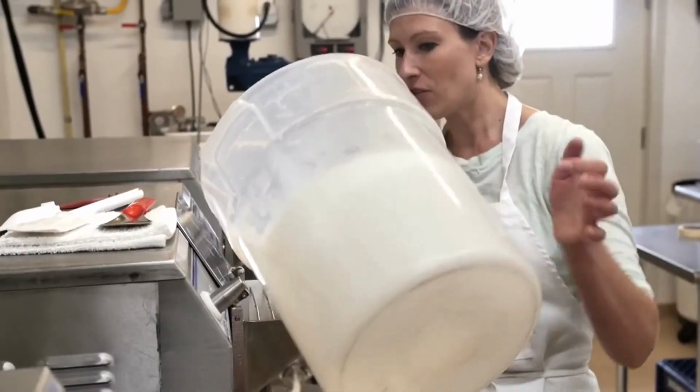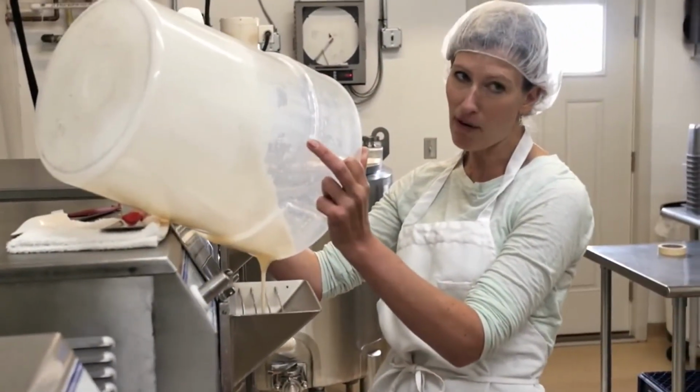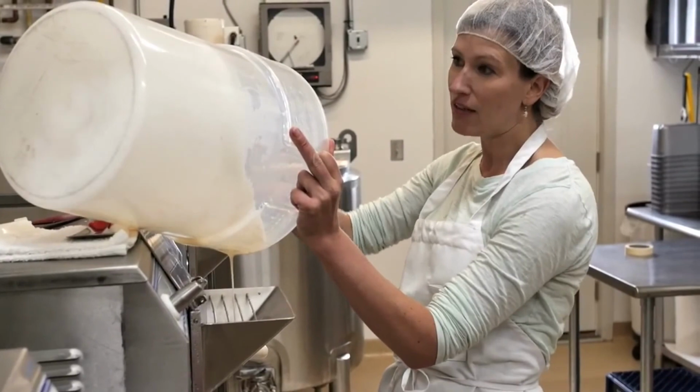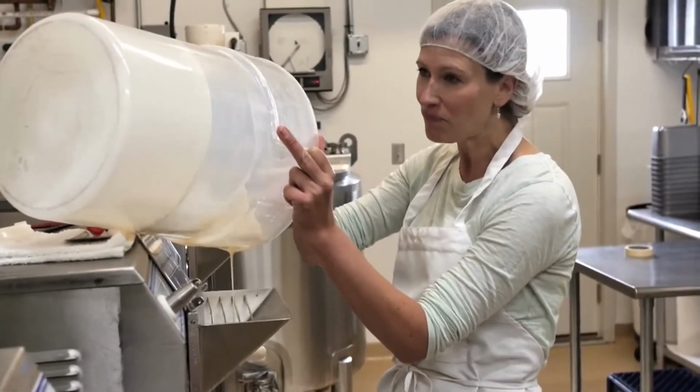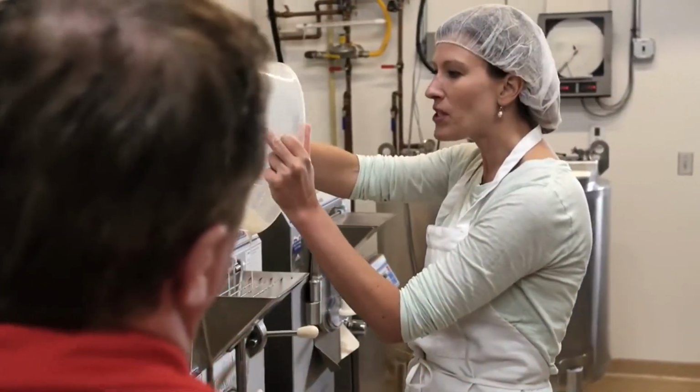Difference between gelato and ice cream? The main difference is gelato is made mostly with milk. I can't actually legally call it ice cream, and it doesn't meet the minimum butterfat requirement to call it ice cream. So it has about 6% butterfat.